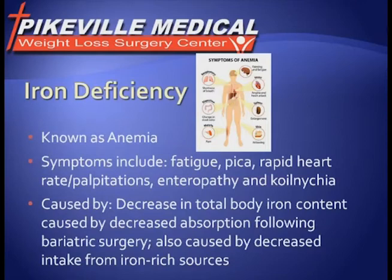Iron deficiency is also known as anemia. These symptoms can include fatigue, pica, rapid heart rate, and palpitations, and it can also cause your nails to peel back, which is the last word. It's caused by a decrease in total body iron content, caused by decreased absorption following bariatric surgery. It's also caused by decreased intake from iron-rich sources.